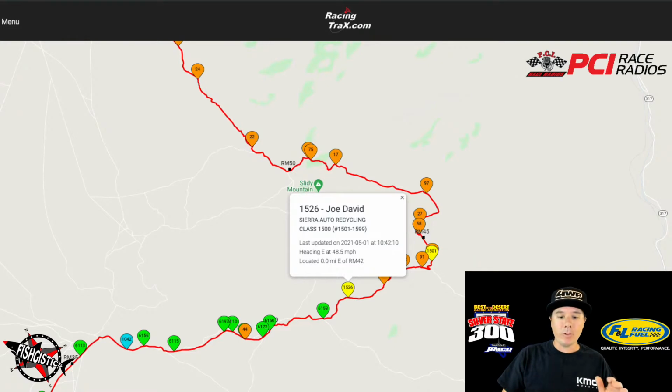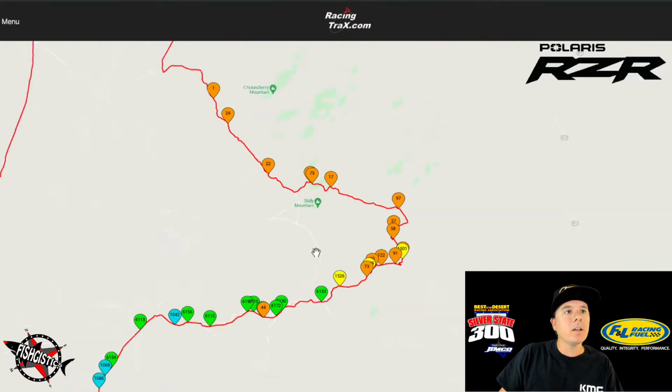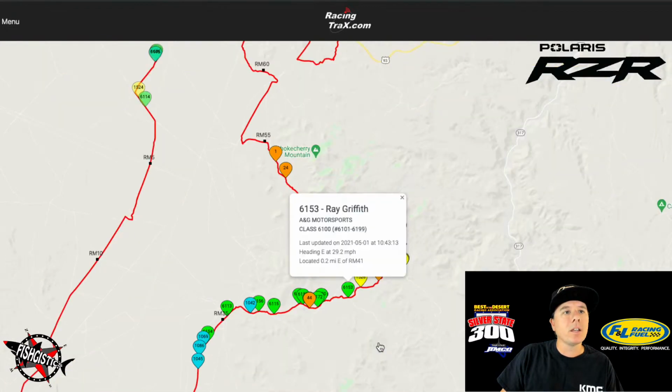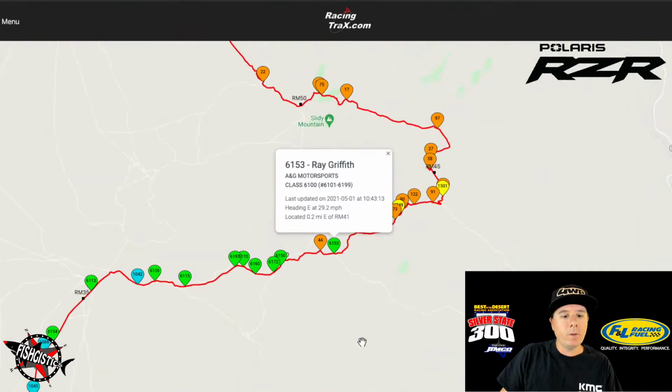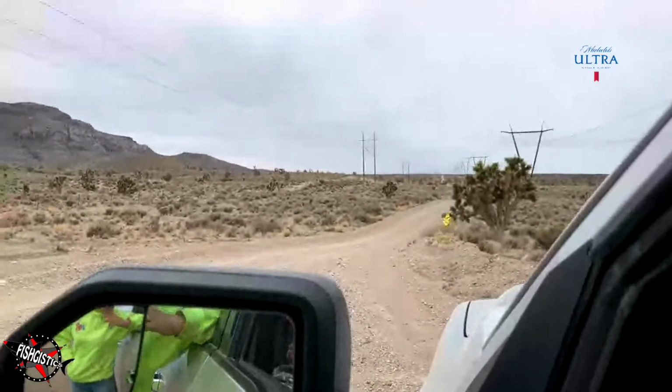The cell phone service at this race is horrible. It is absolutely horrible, so we're lucky to get anything that we can, but hopefully he pops back on in a second here. The cars aren't to his corner yet, so we'll see. We have the 6153 Ray Griffith also in this race. They are the first 6100 car. And looks like he's coming back, so we'll bring him in here. There we go. We got him back.